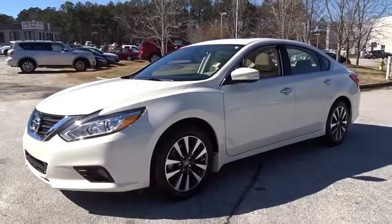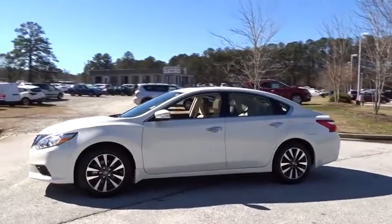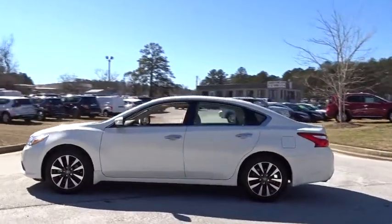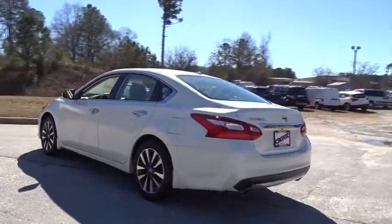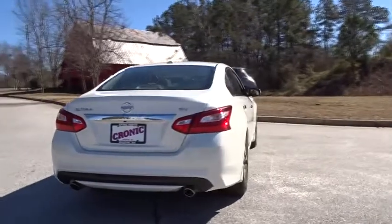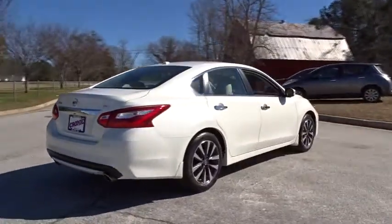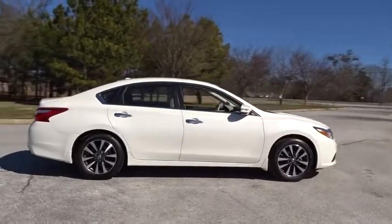2017 Nissan Altima. The Nissan Altima offers advanced features to make life easier, and most of the features come standard. Combine that with the powerful engine, 6 standard airbags, and over 5,000 quality and performance tests, and you'll see the Nissan Altima is made to drive and built to last. This vehicle has less than 15,000 miles.